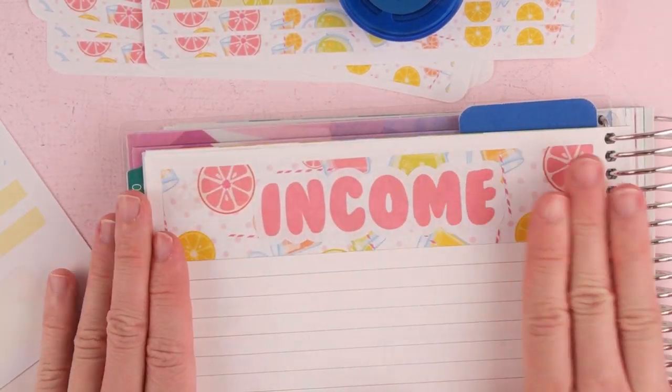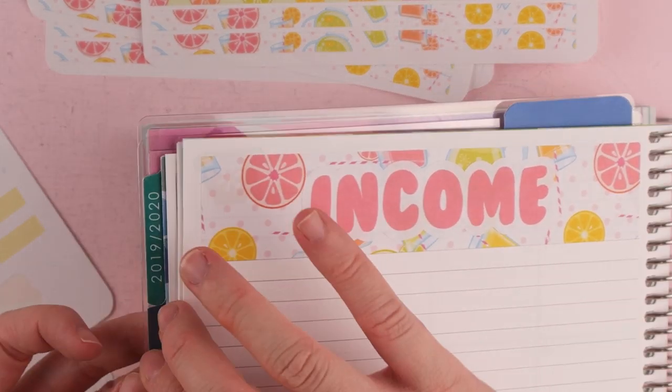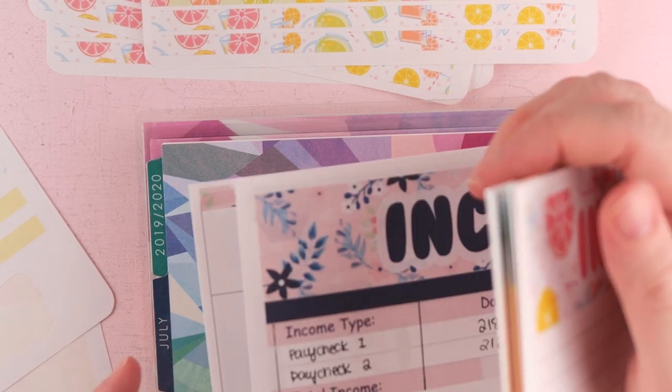That's just how I like my kits to be. It's actually like a preference. It's up to you what you want to do. You don't have to follow what I'm doing. You don't have to buy my kits if you're not okay with that.